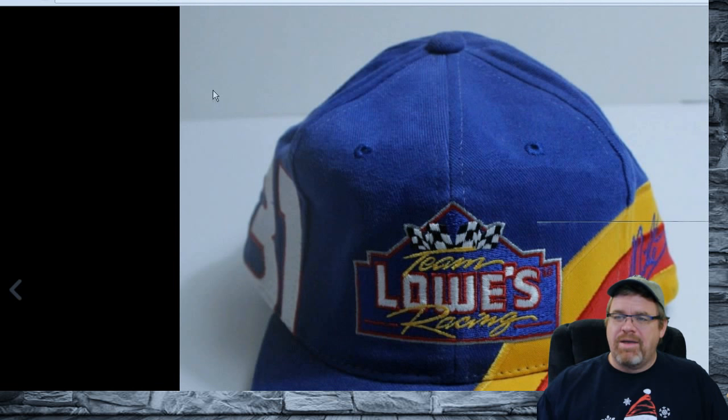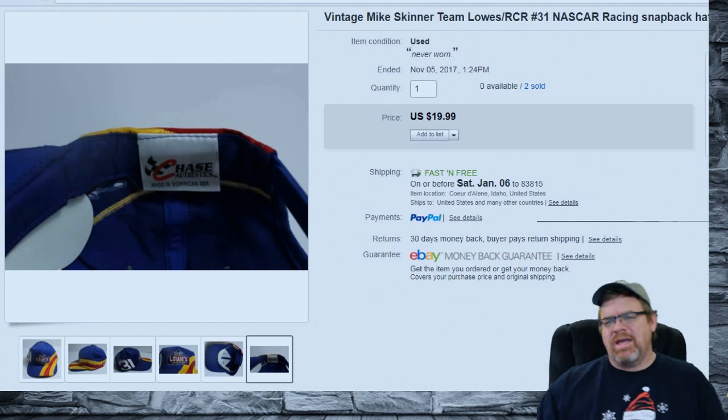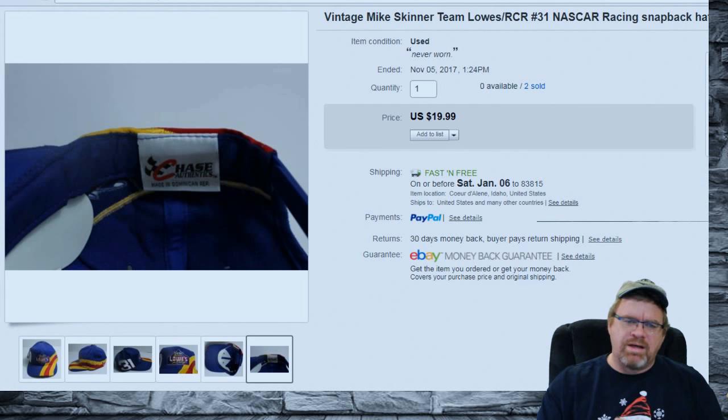But anyway, I had these listed for $19.99 each, and I ended up taking the best offer because the guy wanted both of them and just really wanted to get the hats out of my inventory, and I ended up taking $10 a piece shipped. So hats are very minimal weight, and I think I was still able to get two of them out first class. And yes, they went in a box and out the door.